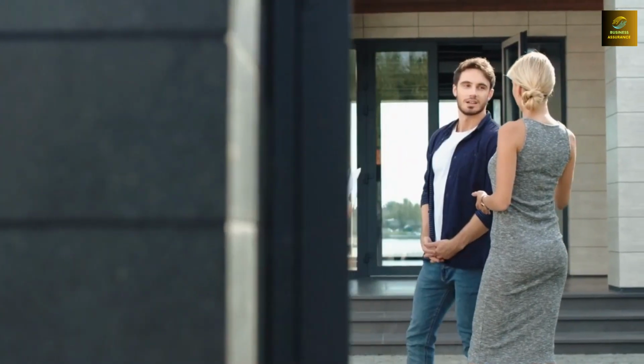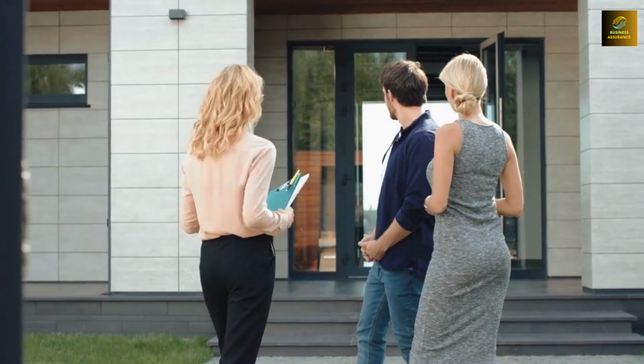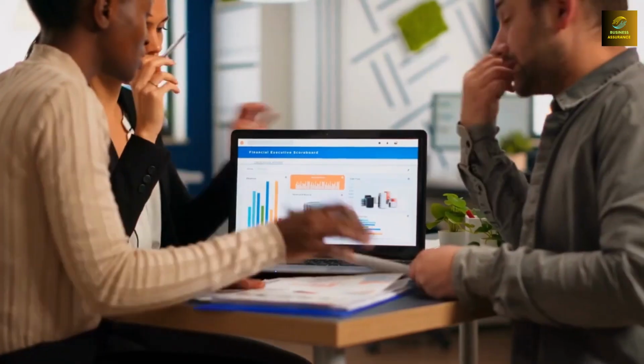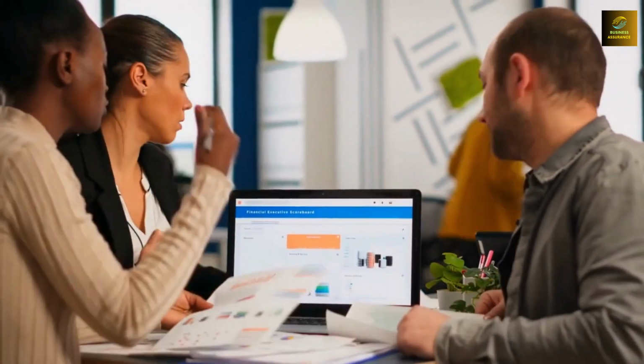Knowing your target audience is key. It could be first-time homebuyers, real estate agents, or even insurance companies. Tailoring your services and marketing approach accordingly will set you up for success.